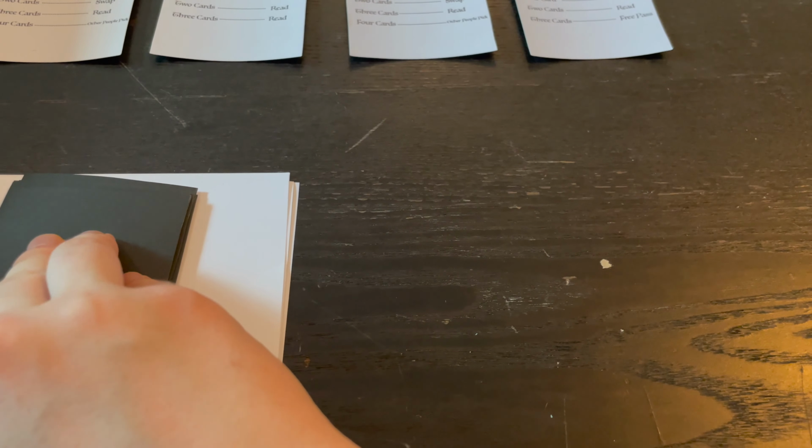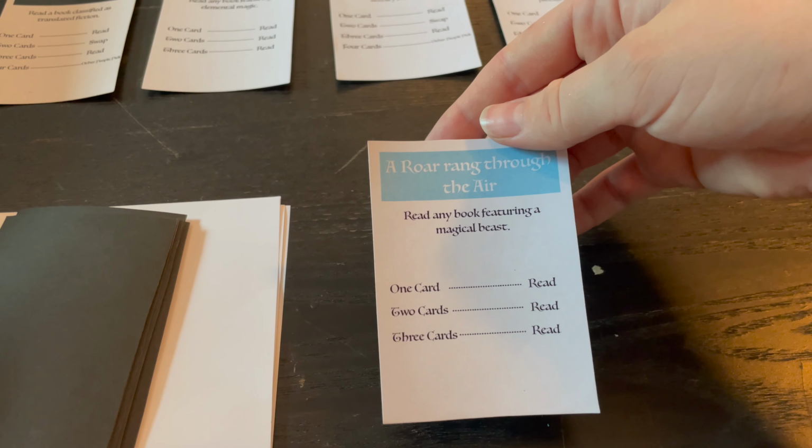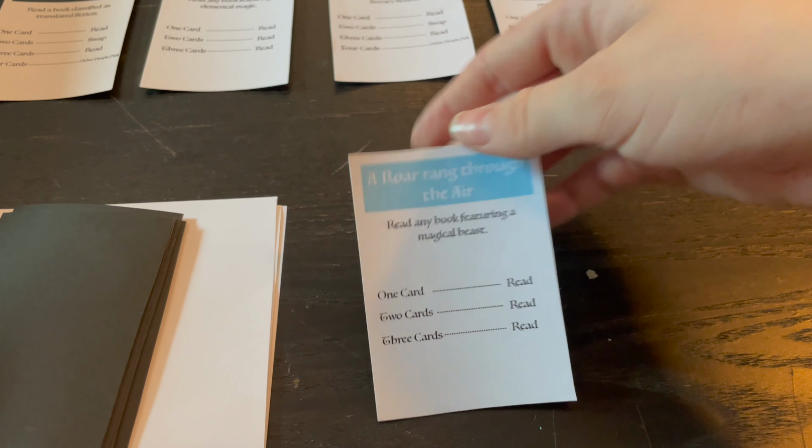And finally, card number 10 is A Roar Rang Through the Air. Read any book featuring a magical beast. Okay, I can do that. And last but definitely not least, we have A Roar Rang Through the Air. Read a book featuring a magical creature. The last time I used this card, I chose the second book in this series, and with this card, I'm choosing the final book in the series.